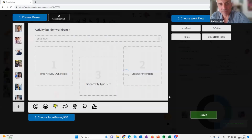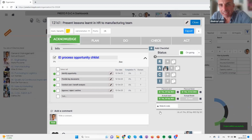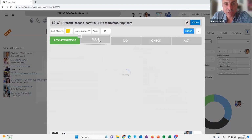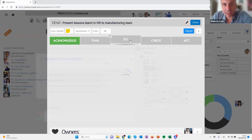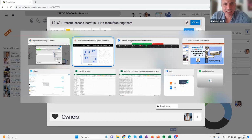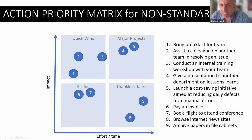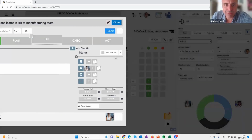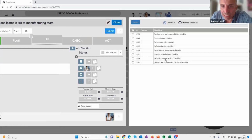So I save that. And now you can see here we've got a 5-step Kanban board where we're acknowledging. These are the key steps we're doing to acknowledge. We're planning. And now here we're in the do phase. And in this case here, I'm going to go back to this again, give a presentation to another department on lessons learned. Let's go to our best practice archive instead of doing it manually. And you can see lessons learned presentation and documentation, import.